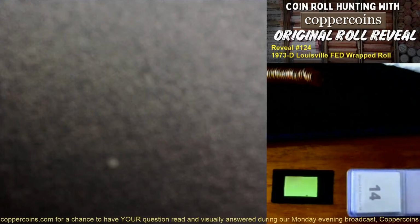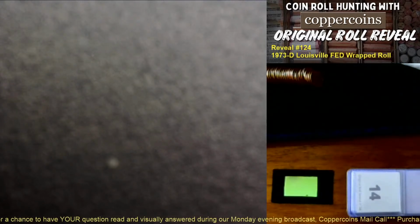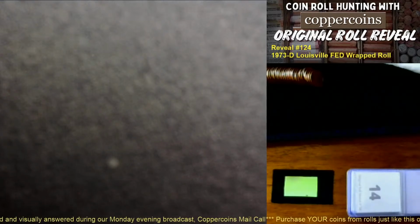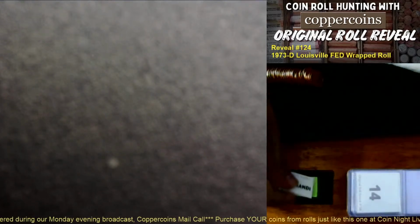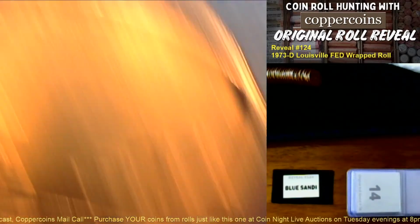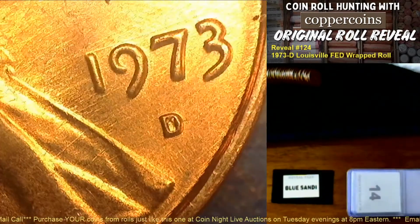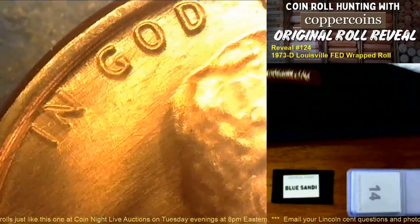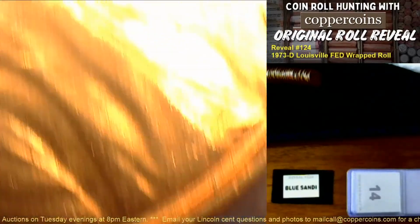Where did I live before moving to North Carolina? I lived in, well, let's see. When I started Copper Coins back in 1999, I lived in Springfield, Missouri. I had just moved there from Oklahoma City after getting out of the Air Force. And Springfield, Missouri was a place where my family is from, and it's where everybody except me lives.